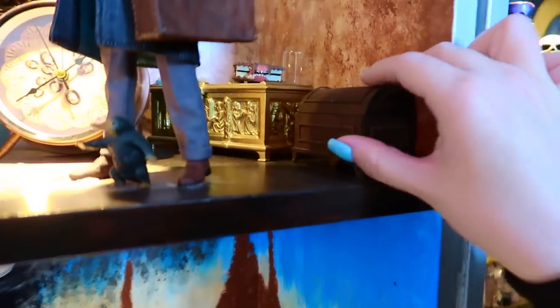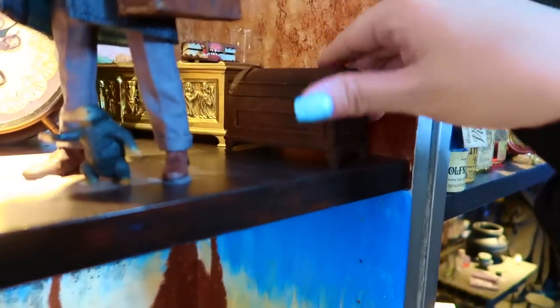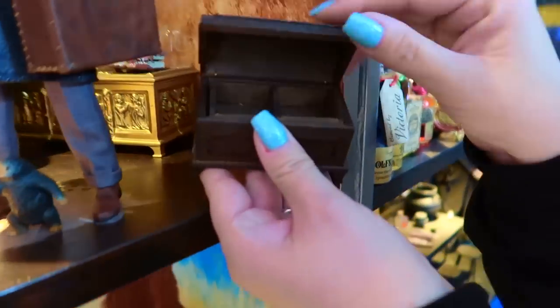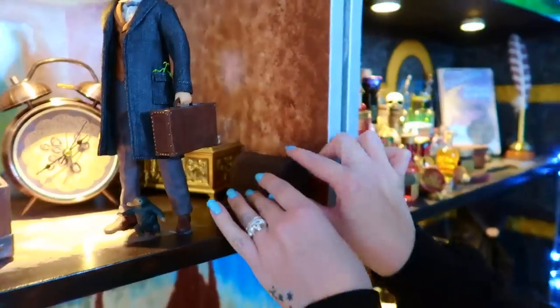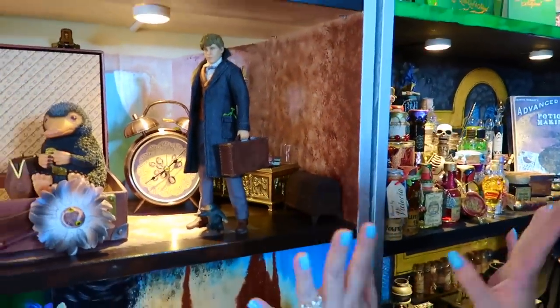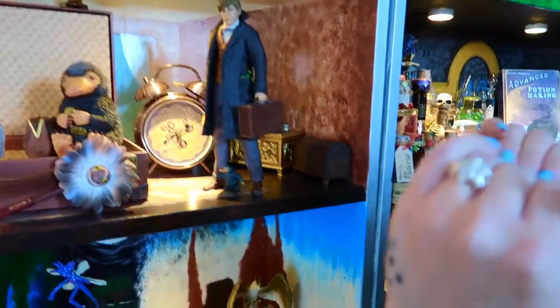We have a little trunk that was sent to me by Sean from Valentine's Miniatures. I haven't got anything in it yet, but I will find something to go in it. Little hairbrushes and stuff, or spell books or whatever. I don't know. We'll see. And then we go into the suitcase and down.